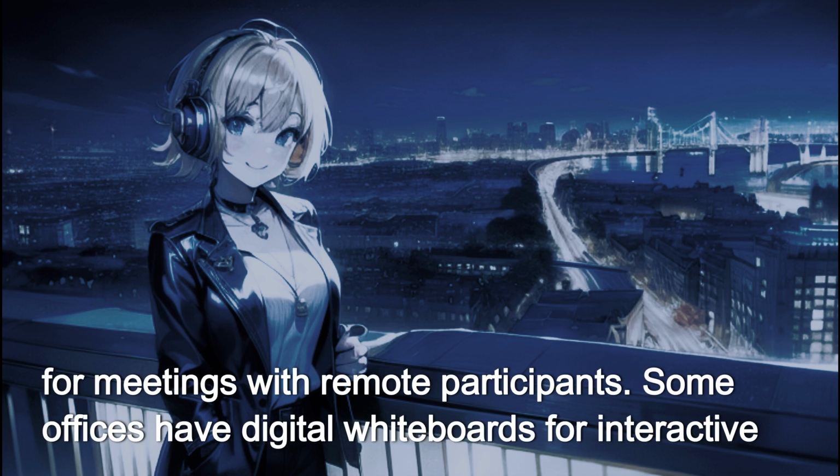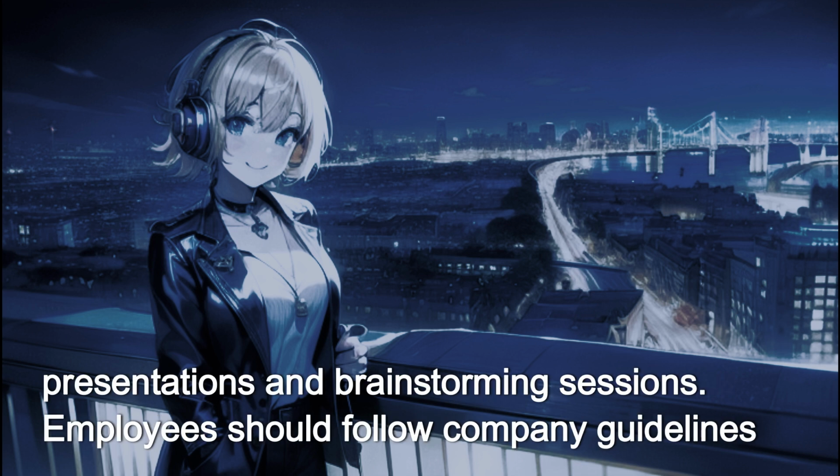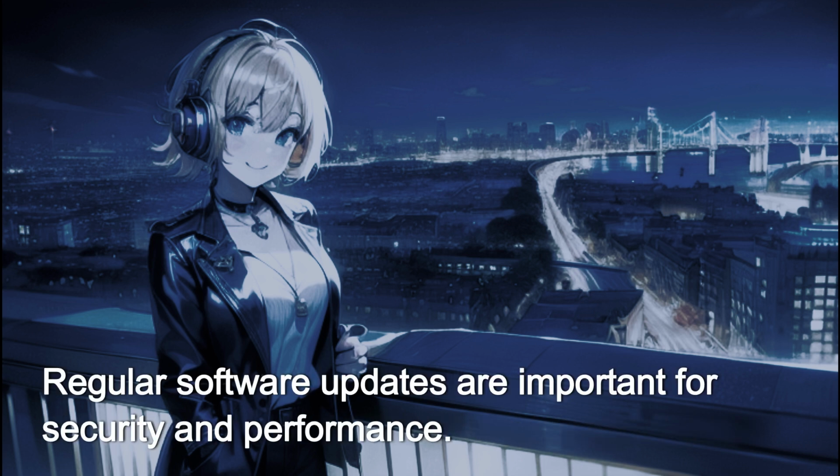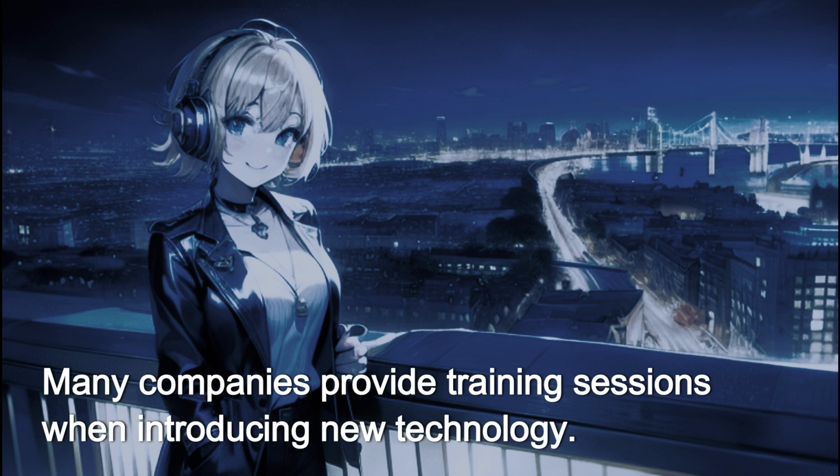Some offices have digital whiteboards for interactive presentations and brainstorming sessions. Employees should follow company guidelines for equipment use and maintenance. Regular software updates are important for security and performance. Many companies provide training sessions when introducing new technology.